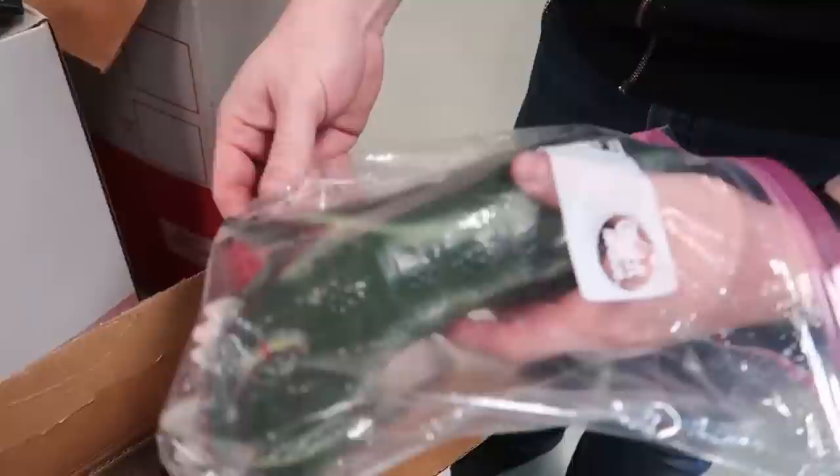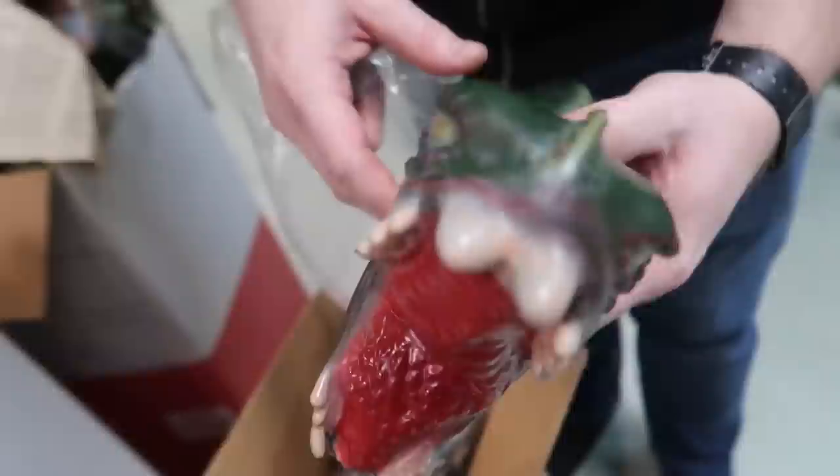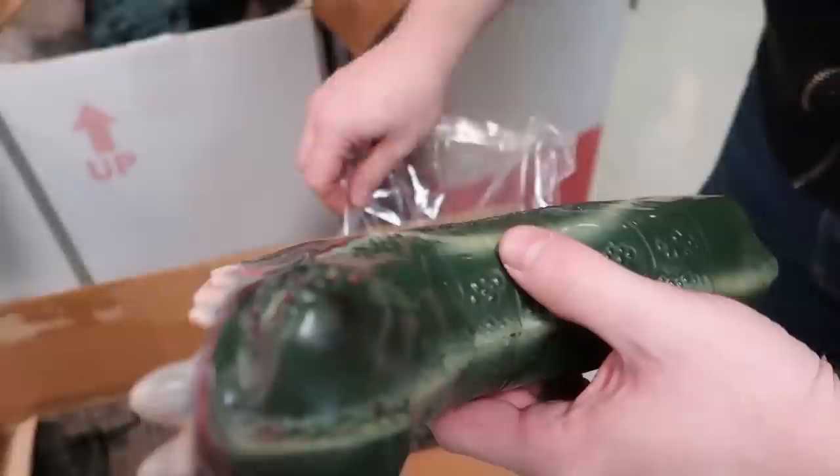Oh. Wow, that is amazing. I almost don't even want to touch it because these things are so fragile these days, but yeah, that looks so good. Look at that. That looks like it was never even used or played with or anything. It doesn't appear to be. That's insane.